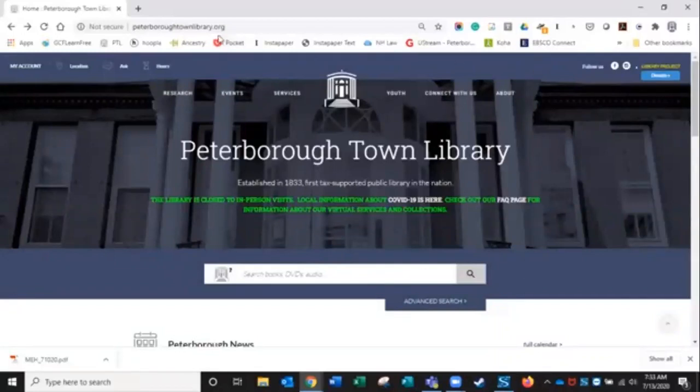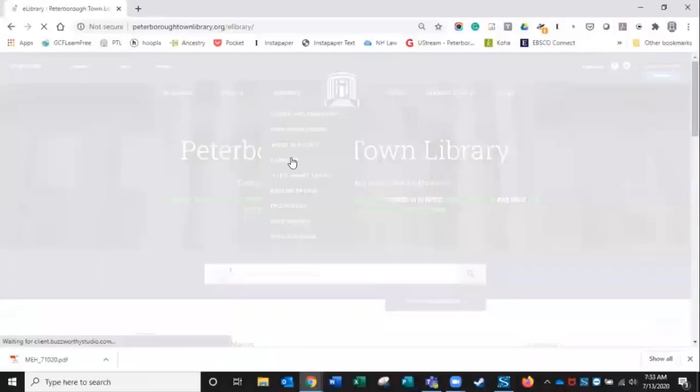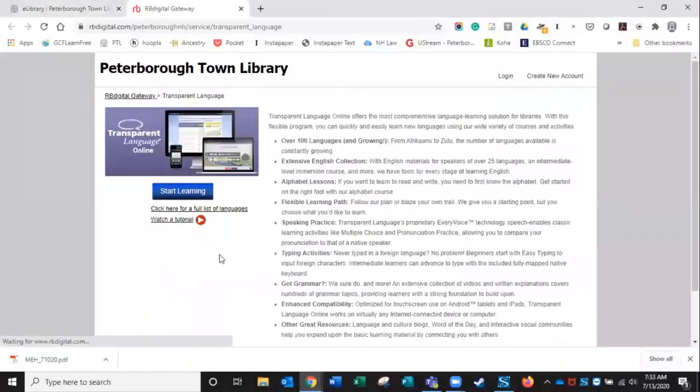First, go to our website, hover over Services, click on eLibrary. Scroll down until you see transparent language and click on the link. Once there, transparent language is part of RB Digital. So if you've set up an account to watch, say, Acorn TV or IndieFlix or Great Courses, you will use that account information. If you haven't, you just click on Create a New Account.